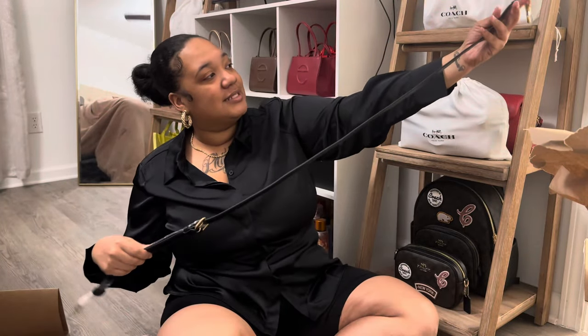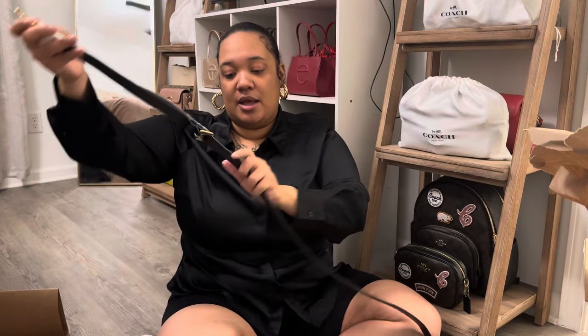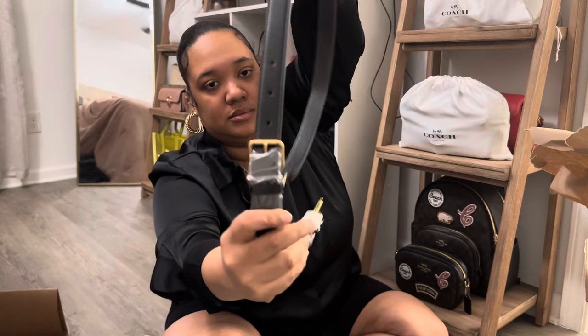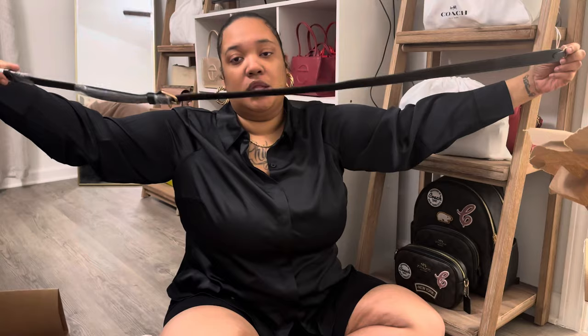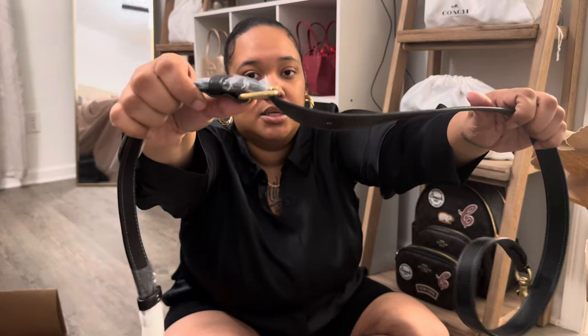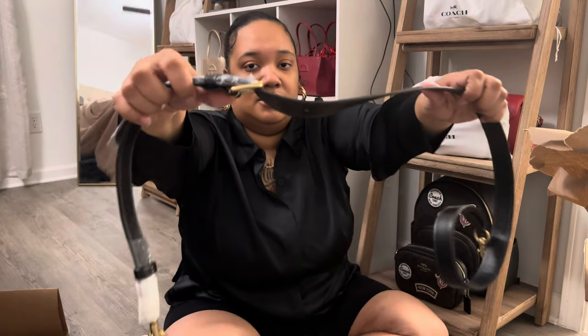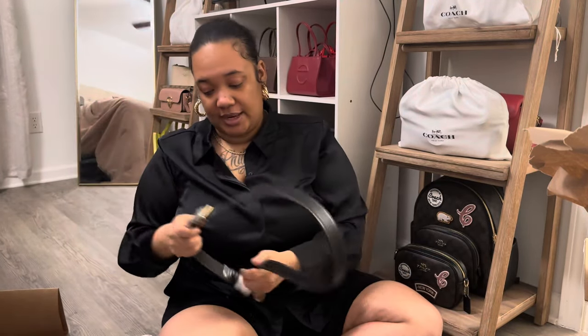Been working all day because I'm a working woman. But this is the strap. This is how the strap looks. Just a regular crossbody strap. It says Coach right there on the side. I don't know if you guys can see that. But it's just a regular crossbody strap. But I don't think I'm going to be using the strap, though.